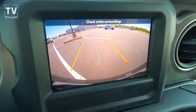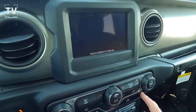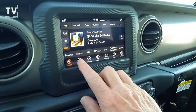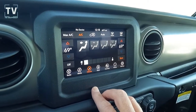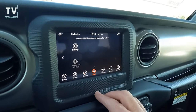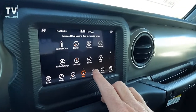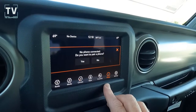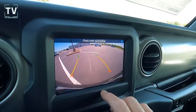Here you see the backup camera with dynamic grid lines. That's the ParkView backup camera. You can turn off the screen with the button there. You can control the thermostat or the climate control here on the touchscreen or old school on the dials below. The Freedom panel storage bag. We have anti-spin differential rear axle, trailer sway dampening, electronic roll mitigation.